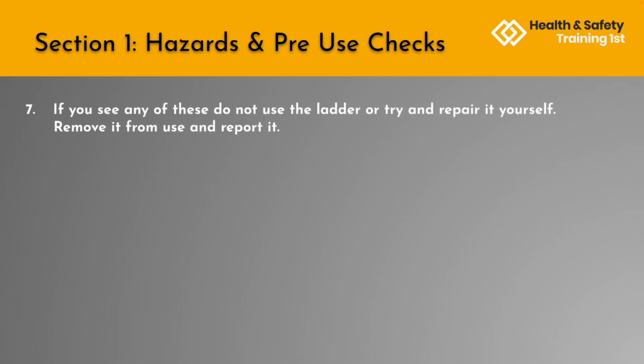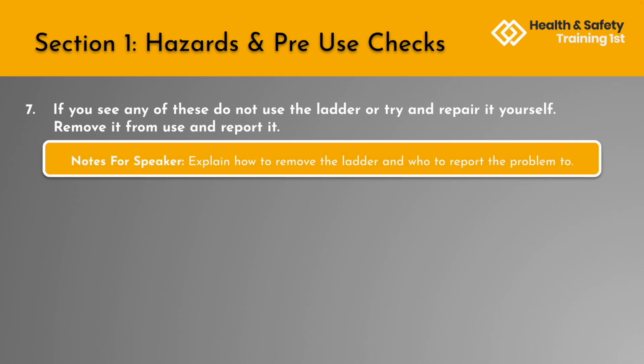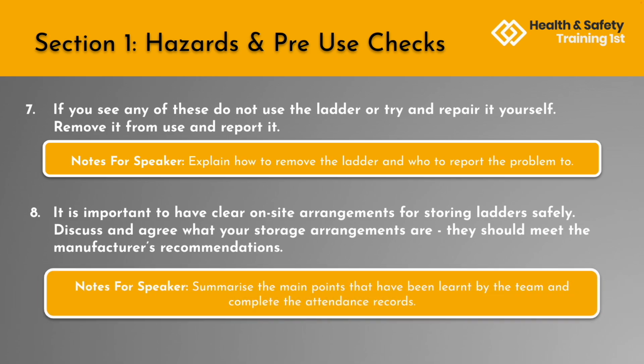If you see any of these, do not use the ladder or try and repair it yourself. Remove it from use and then report it. Then go on to explain to the group how to remove the ladder and who to report the problem to. It is important to have clear on-site arrangements for storing ladders safely. Discuss and agree what your storage arrangements are. These should meet the manufacturer's recommendations. Summarise the main points that have been learnt by the team and complete the attendance records for this section.